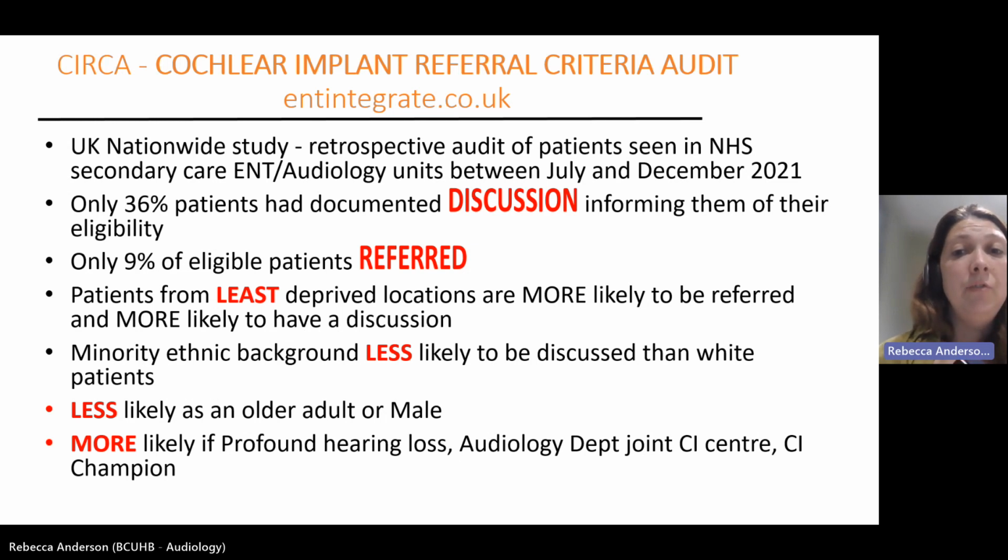In addition, it was found that patients from least deprived locations were more likely to be referred and more likely to have that discussion. Patients from a minority ethnic background were less likely to be discussed than white patients. And older adults and males were also less likely to be referred. It is more likely to get a referral if profound hearing loss. So by that I mean well within the criteria through audiogram. Also, if the audiology department is joint with the implant centre, and also more likely to be referred if the department has a cochlear implant champion. So I think this just really highlights how important your role is.